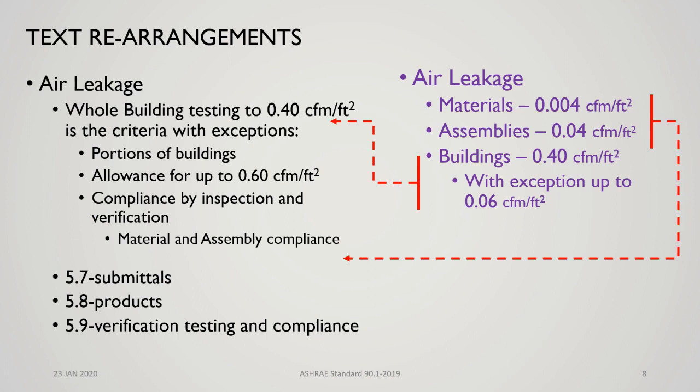You join that piece with other pieces to make assemblies, and we know that there are some joints and some leaks, so they got more relaxed. And then when you join those assemblies into buildings, you get more leaks. And so we sort of came up with the 0.004, 0.04, 0.4, and then there's an exception that brings you back to 0.6. So that's all still in there. It's just rearranged a little bit to align a little bit more with the commissioning requirements and the idea that a whole building air test really is the gold standard for a high-performance building.